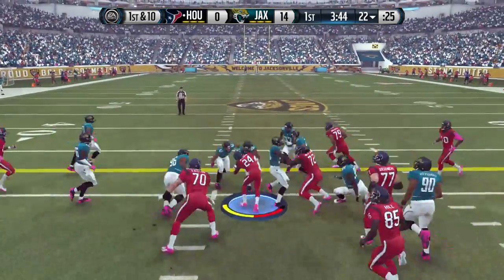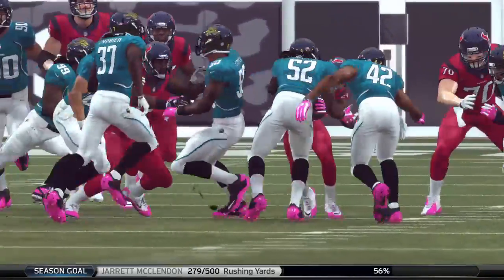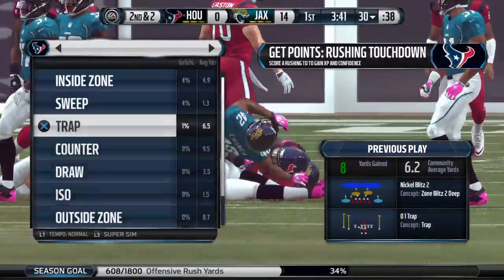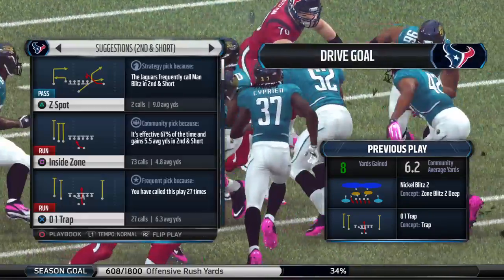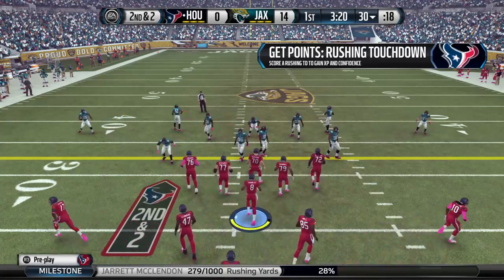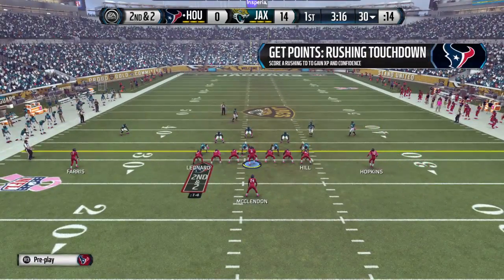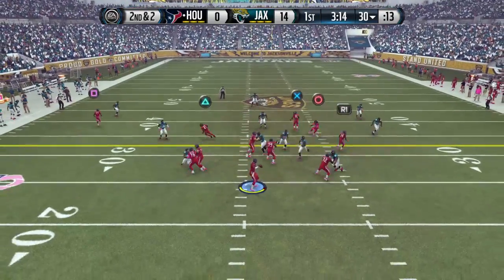He runs with it right up the gut. It's Mayo in on the tackle. When you run the football like this and you show toughness, there is no doubt when you fake it and try to throw the football down the field, the quarterback's going to have all day to get it done. Second and 2 coming up. The Texans come out in a 2 tight end set. The Texans will take the snap from the 30.